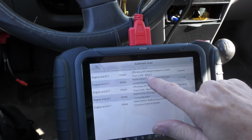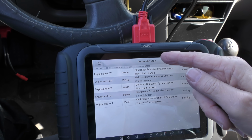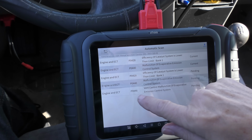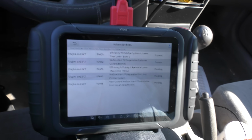Now, the first one, the catalytic converter is not as efficient as it was. The second one is evap emission has a tiny leak somewhere. Again, we have the efficiency is low, evap code, and vent evap code. Those are evap codes. It doesn't like the idle a little. The cat's a little inefficient, so let's start it up and look at the data.